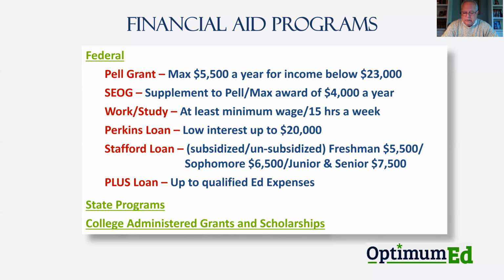And then, depending on the state that you're in, they may or may not have student financial aid programs to assist the student, and they may be merit or they may be need based. So you need to check with the state higher education council or whoever drives education in your state to determine what those programs are.